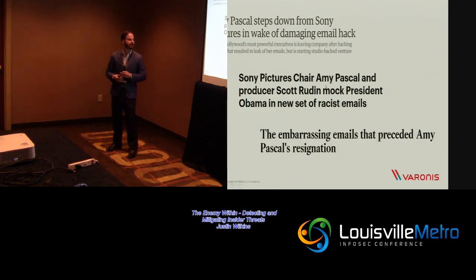And as I mentioned earlier, this is no longer a sysadmin problem. This is really a business problem. There's board-level accountability all the way up the chain. Amy Pascal, as a result of the Sony breach, was forced to step down. The Target CEO was the first CEO that was fired as a result of the data breach. And these are becoming very, very expensive.